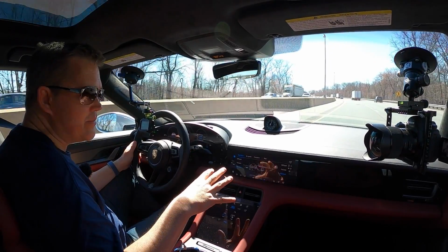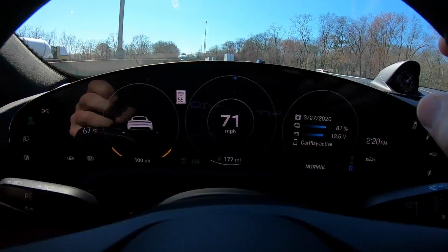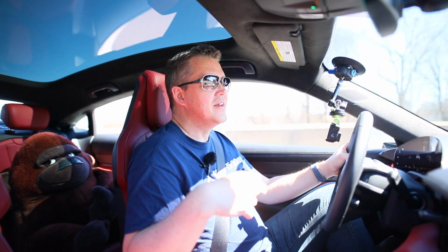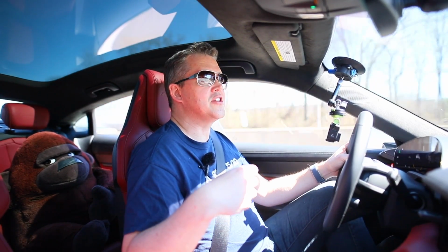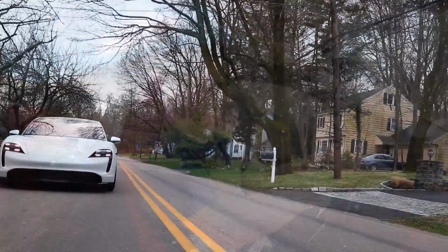But even on maximum regenerative braking in the Porsche, it makes little to no difference. So you're really driving it like a regular car, which I guess is by design for Porsche. But with electric cars, I think they should be taking advantage of all the technology, including regenerative braking, and maybe that would actually improve the somewhat lackluster range that this car has.